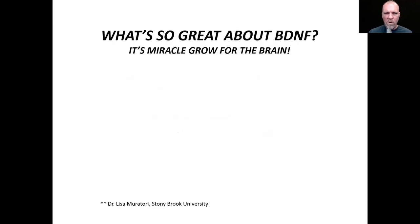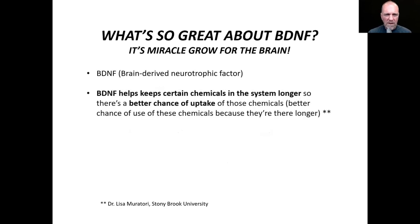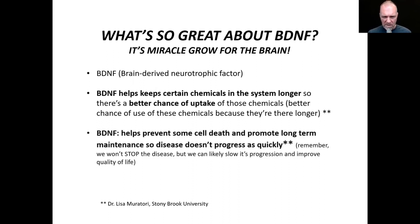Let's talk a little bit more about Miracle-Gro for the brain. All right, so it helps to keep certain chemicals in the system longer, so there's a better chance of uptake of those chemicals. That would include medications. So if you're on levodopa, you're on Sinemet, you're on any medication, the elevated heart rate, the BDNF and everything can help the assimilation of the medication so that it gets into your system faster and it stays in it for longer.